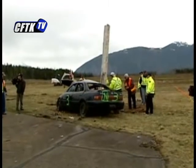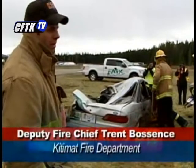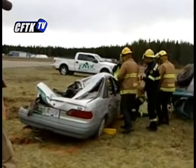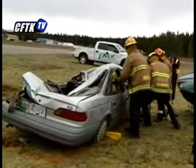The occupant was wearing a seat belt, so in order to obviously remove any parts of the vehicle from around him, he has to be completely detached from the car. So the seat belt's holding him into place, remove the seat belt, and it gives him a bit of movement free from the car.